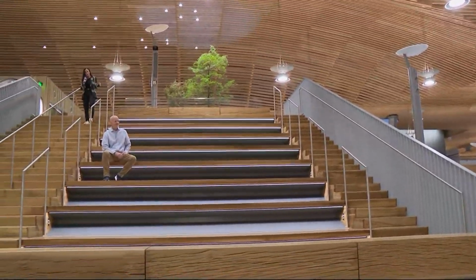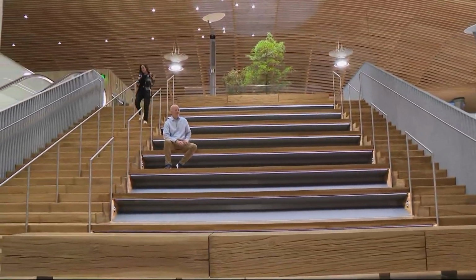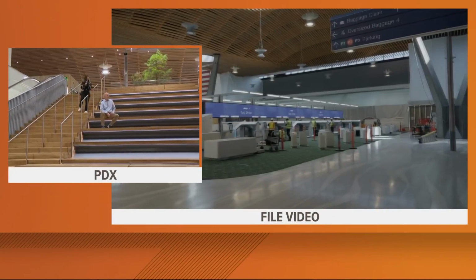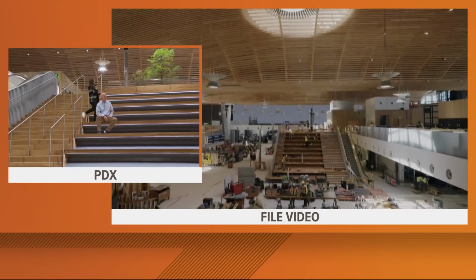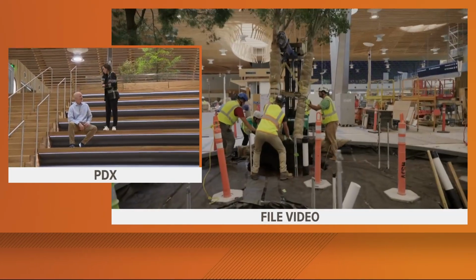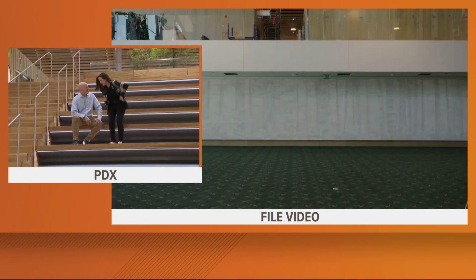So there's a lot going on. There's a lot to show you. There's live trees, there's live music, there's the iconic carpet, of course, that you could take selfies with. But the man who has been here from the beginning is Executive Director, Port of Portland, Curtis Robinhold. I'm gonna pop down here and take a seat with you.